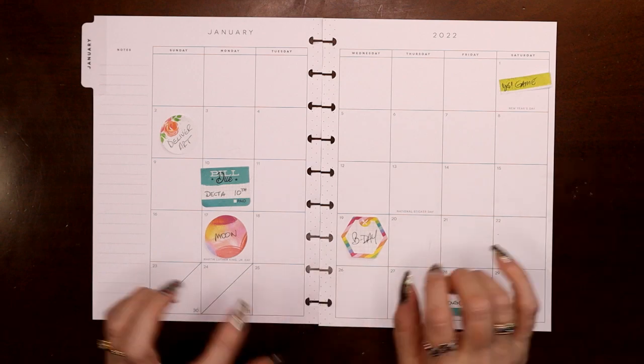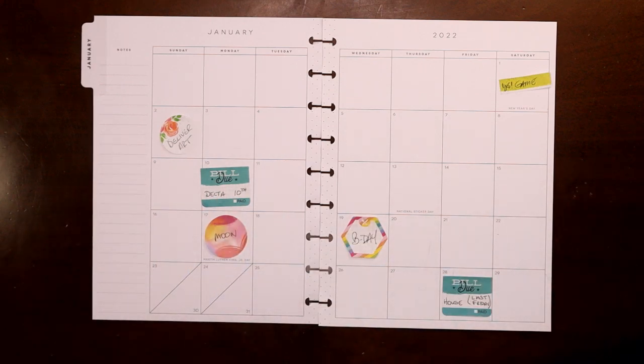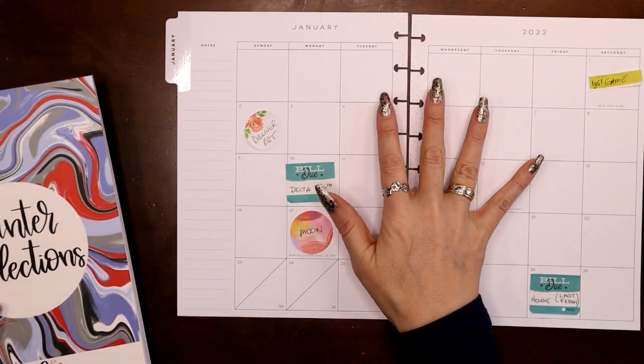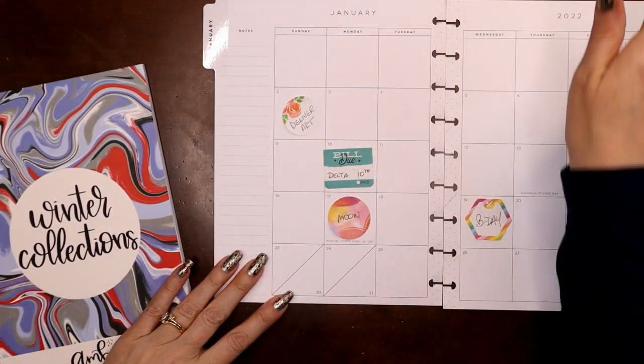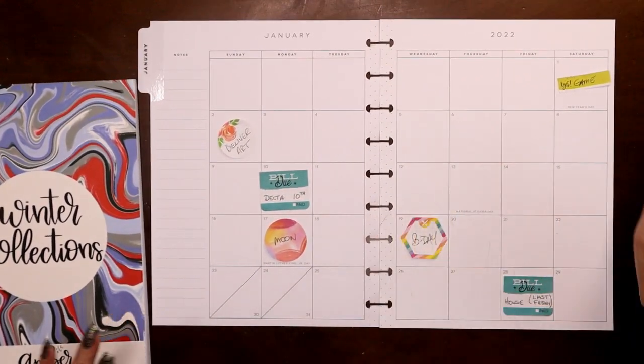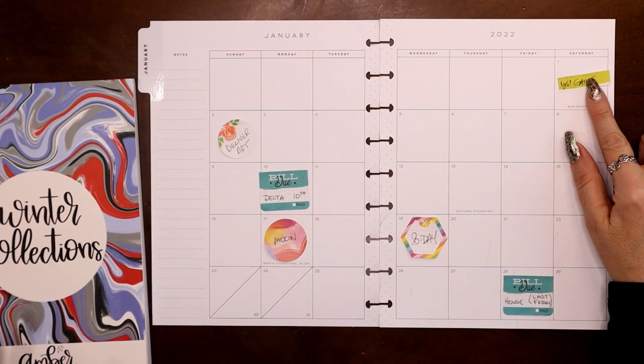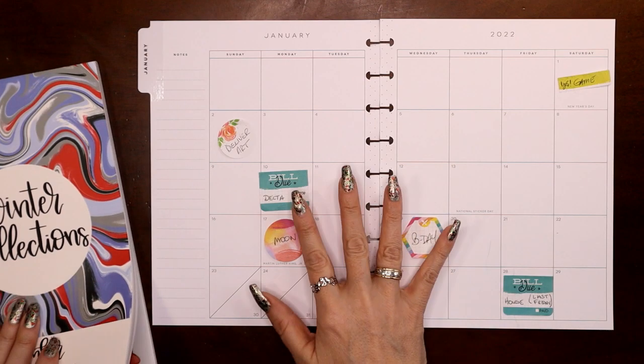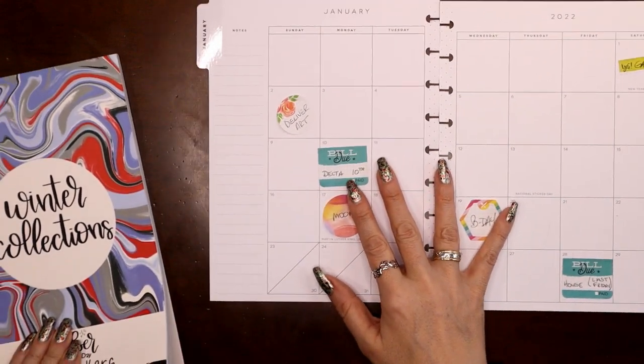So as of right now, it's pretty loose. I don't have a lot of things confirmed. Like John will have to work a couple days during the month, but those aren't in yet. The Buckeyes will probably play in a bowl game on New Year's Day, but I don't know that for sure yet because there are still games playing out.